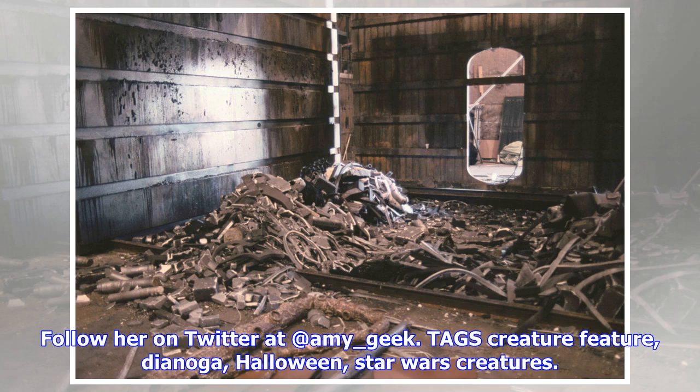8. She had a name. The dianoga on the Death Star was a female named Omi, captured from her home and brought to the Death Star. During her first attempt at escaping her new home, Omi killed a couple of stormtroopers and was eventually moved from her enclosed space into the trash compactor, where she memorized the routine of the closing walls and found a safe place to hide. What do you think of the dianoga? Let us know in the comments below.